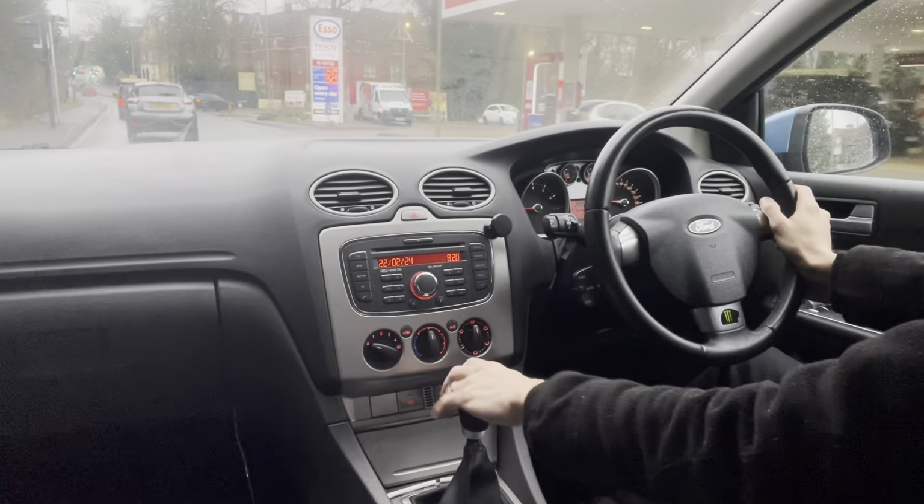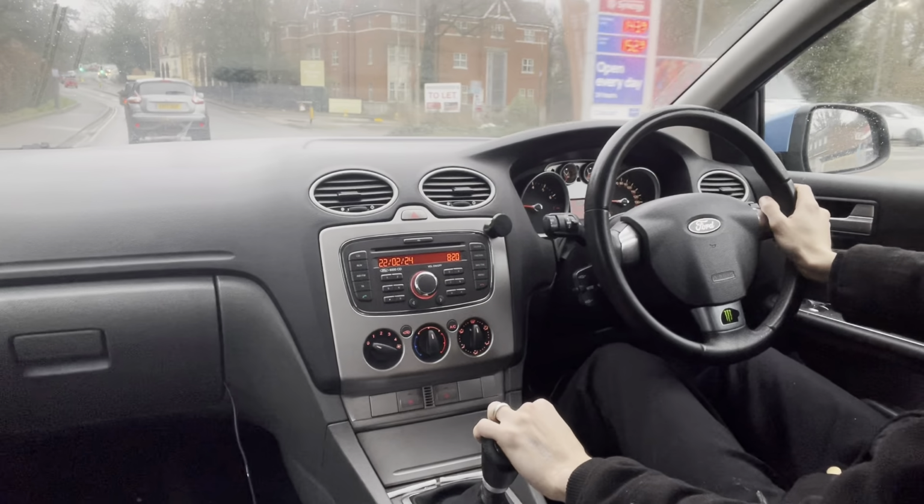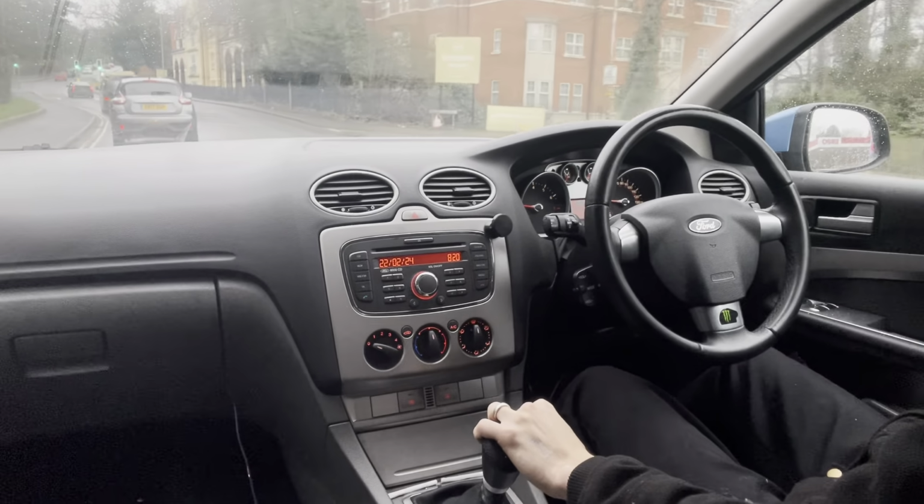143.9. Our petrol matches the Essex side of petrol, which is new. Normally Kent side is a lot cheaper than petrol over here.